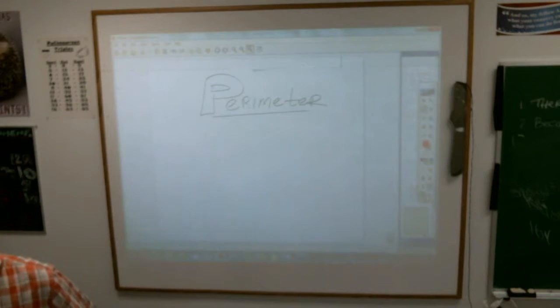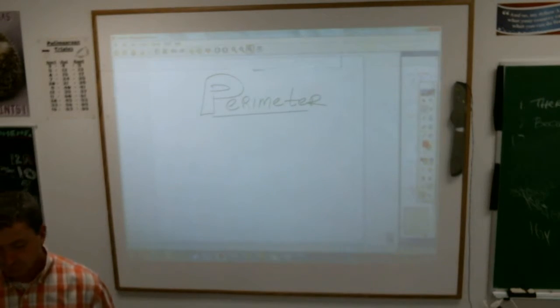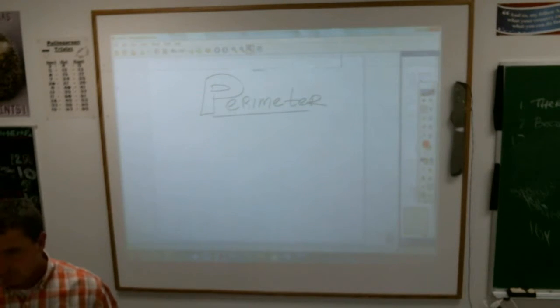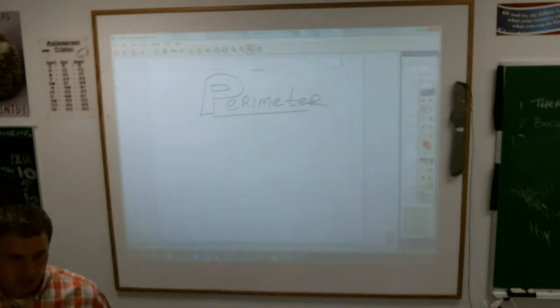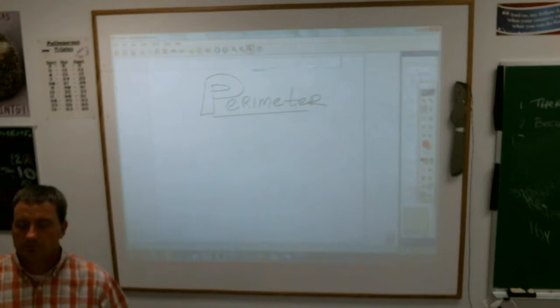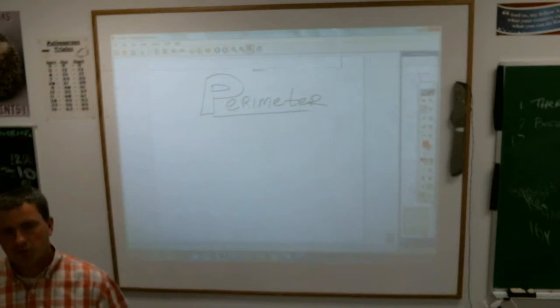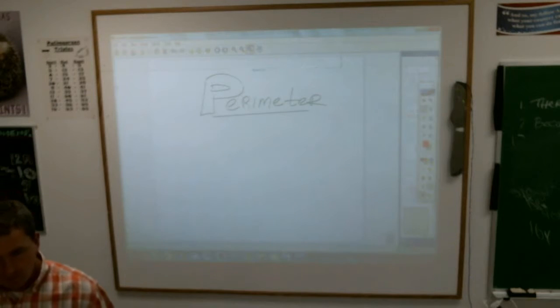Today's short yet exciting lesson, ladies and gentlemen, is about perimeter. What, pray tell, do you suppose perimeter is? When you're in the Army, Navy, or Marines Color Guard, Honor Guard, and your supervising officer tells you to secure the perimeter, you probably should know what that means.